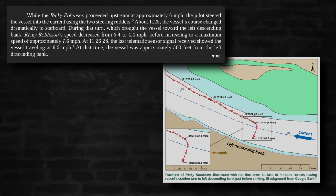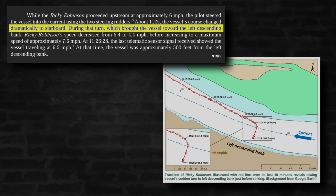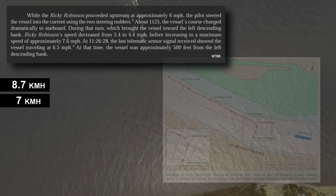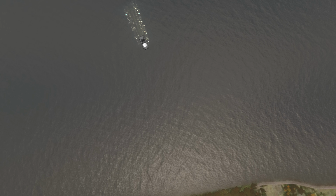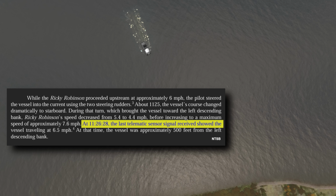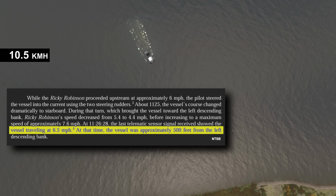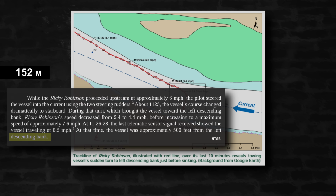Continued from the NTSB. At about 11:25, the Ricky Robinson's course changed dramatically to starboard. During that turn, which brought the vessel toward the left descending bank, its speed decreased from 5.4 to 4.4 miles per hour, before increasing to a maximum speed of approximately 7.6 miles per hour. At 11:26, the last telematic sensor signal received showed the vessel traveling at 6.5 miles per hour. At that time, the towboat was approximately 500 feet from the left descending bank.